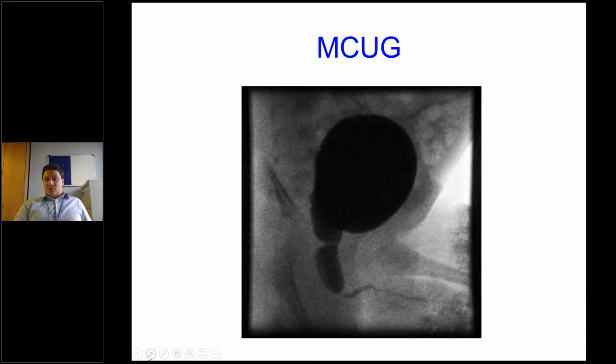The investigation of choice in this condition, and some of you might already be working out what this is, is something called an MCUG, a micturating cystourethrogram, and that's where we want to look at the anatomy of the urinary tract in a lot of detail.